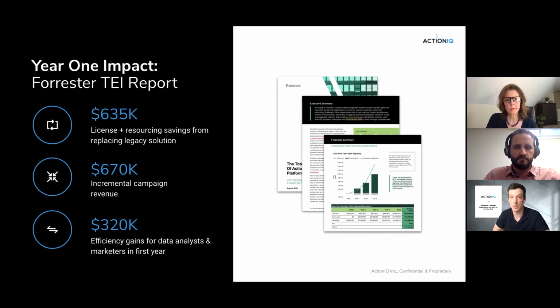That's inclusive of the license of that solution, the teams that were required to manage it operationally and feed it with the data that it needs to be effective, and eliminating a lot of those inefficient processes. And I won't go through everything else in detail, but they're able to run more campaigns, more personalized campaigns. And with more efficiency means significant savings from a productivity perspective.